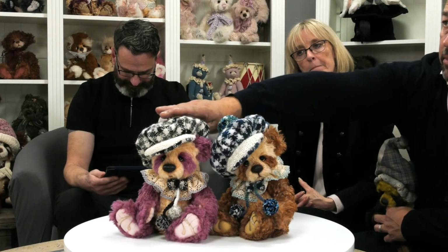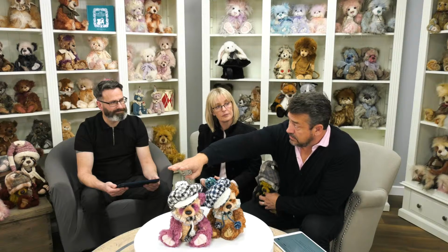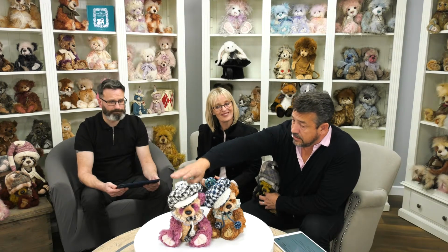So again, this one is available now to purchase from Charlie Bears Direct only. That's charliebearsdirect.com, in Australia, the UK, Germany and USA. And this one is available for pre-order at all of your retailers, not just through Charlie Bears Direct. Yeah, there we go. So that's our two mohair pieces.